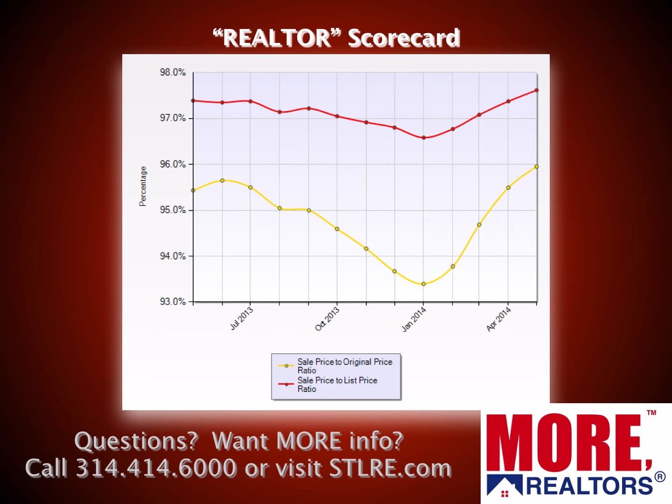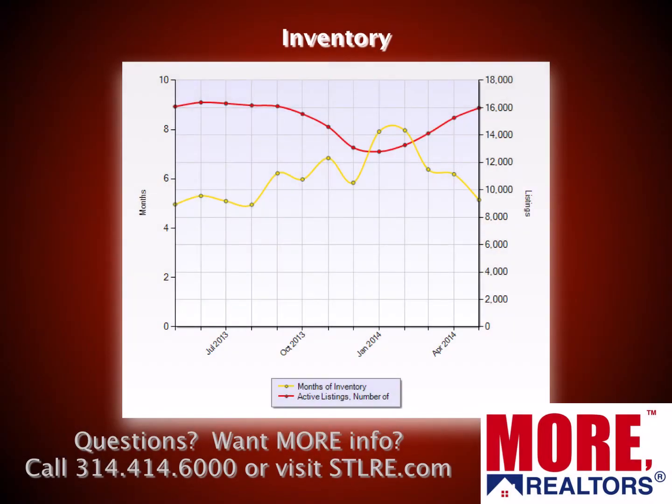It shows what percentage of the original list price the home sold for. And you can see that hit a horrible low in January of about 93.5%. Now it has risen up to the highest level it's been in quite a while, about 96%. So agents are doing a much better job.